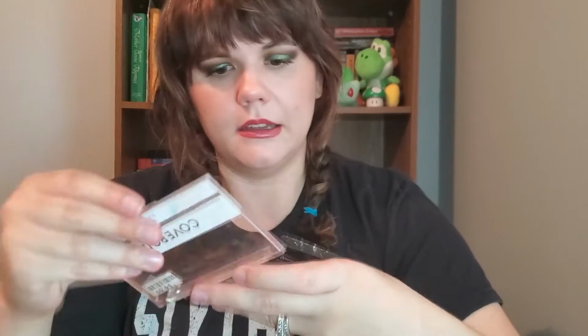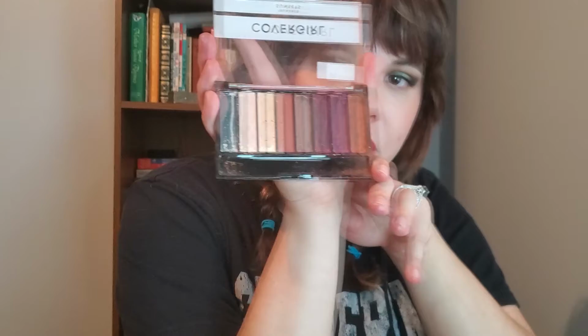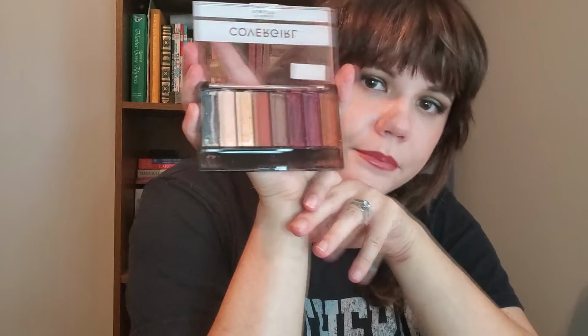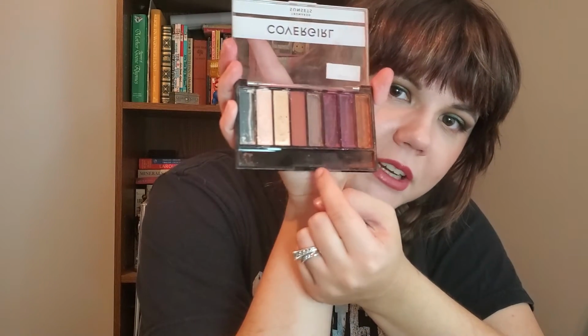I have my two CoverGirl palettes. Now they're going to look a mess because I did depot a majority of the shadows out of both of these, but I saved the shadows that I use the most. The lower of the two, I would say, is my Sunset palette, and I depotted all but 3 shades, and these don't have shade names. So I'm just going to swatch these 3, and then I'm also going to swatch my Chocoholics palette right after this, so it's all on one arm.